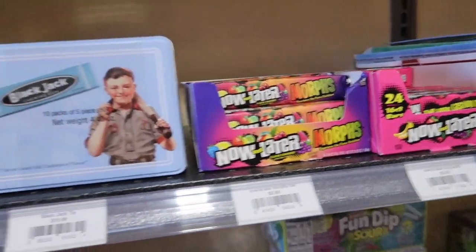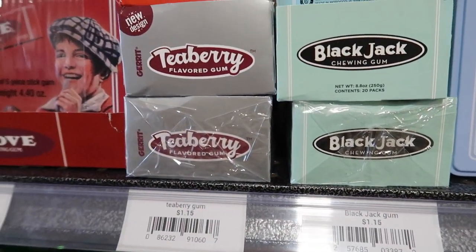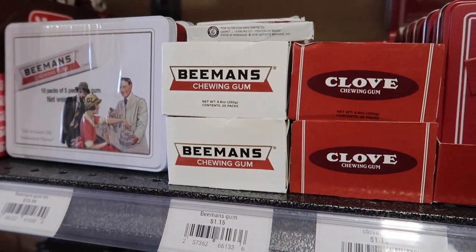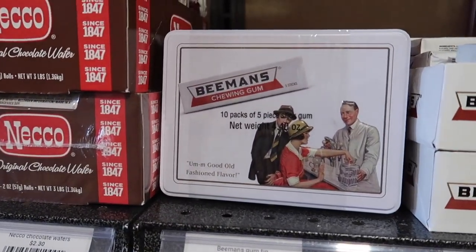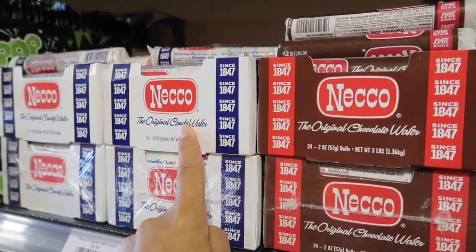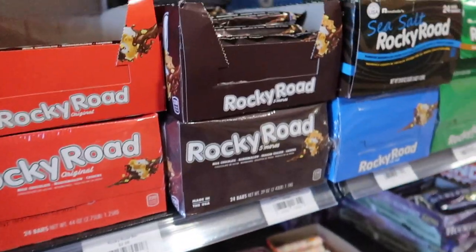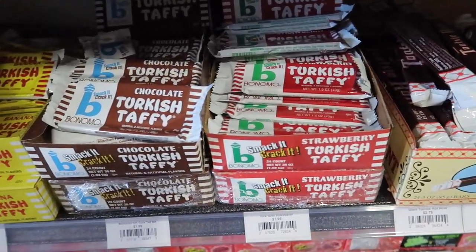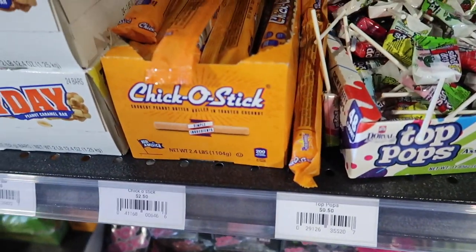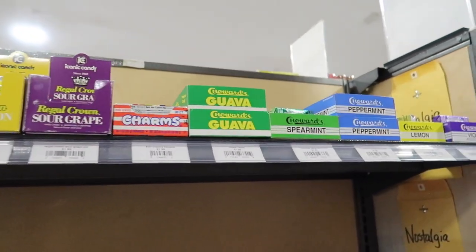Whistle candies? Blackjack? I don't remember that. I think that was maybe before my time. I don't remember Beemans either. I remember these Nikos. They taste like Tums to me. Everyday stuff you could still find, except for the Rocky Brew. I don't know what that is. Turkish taffy? Chico stick? That tastes like chicken? Who knows? These all look like regular candies.